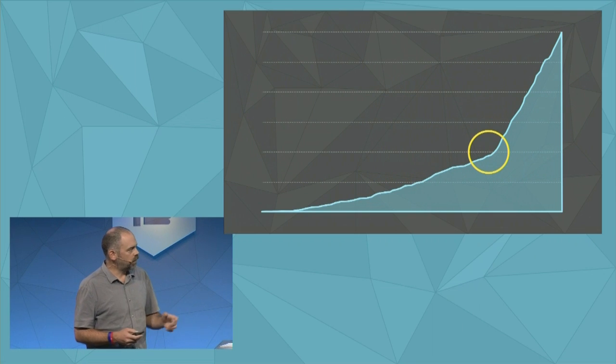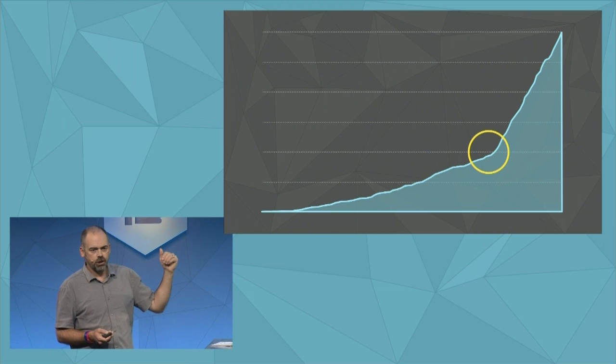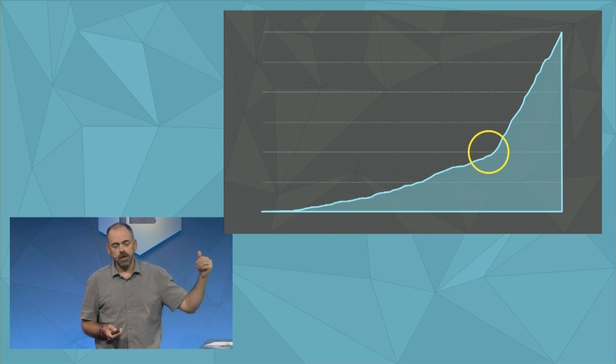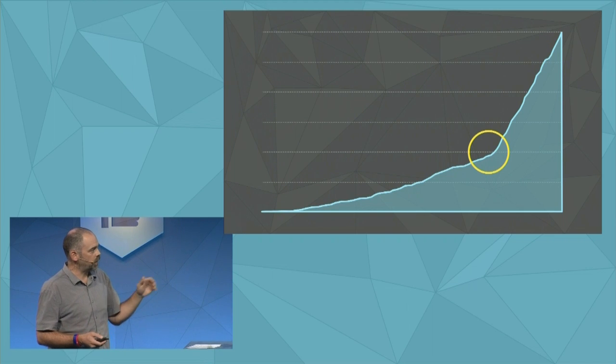Some of the proof that we have, that inflection point, is after we did the reorg. These are the number of unique developers checking into the mobile code base. So you can see quite dramatically it kicks up once we had everybody basically working across all platforms.